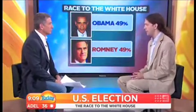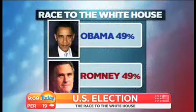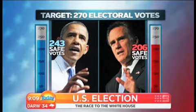Where they stand right at the moment can be a little bit confusing, because if you just look at a national poll, it looks absolutely neck and neck. It looks like a total dead heat. Sure. But when you actually start to look at the states themselves, you see that it's not quite as close as it looks, because Barack Obama seems to have a distinct advantage in a lot of the states that could swing either way. Wendy's been telling us in the news about how frantically they're covering the battleground states in the last couple of days before the election.